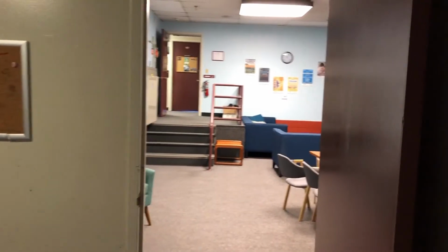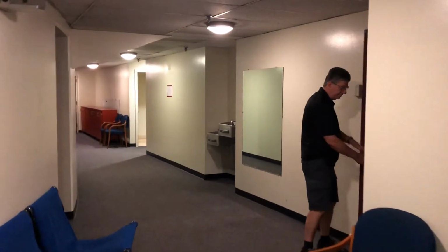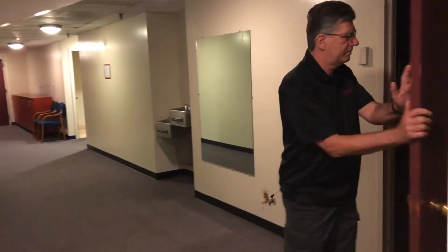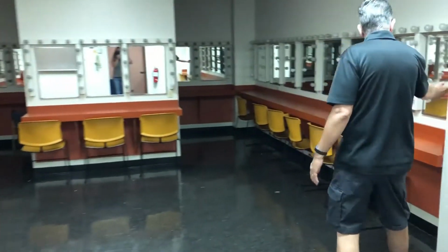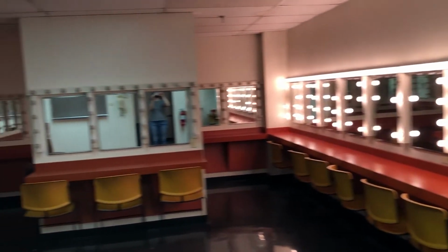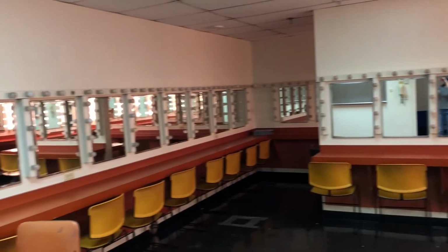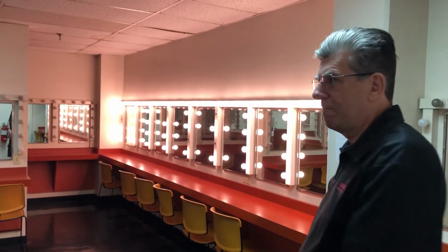When we come down here, you'll see the other end of the green room, which is here. This is our makeup room. It's a very nice size for what we typically do here. Sometimes it's a little lonely when we're doing a small cast show, but it can often get filled up when we're doing a big musical.